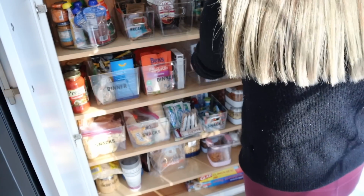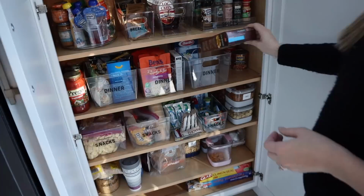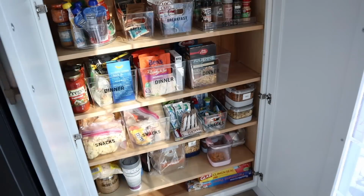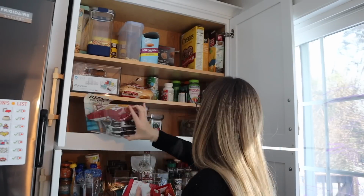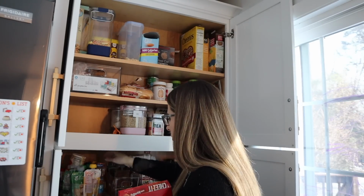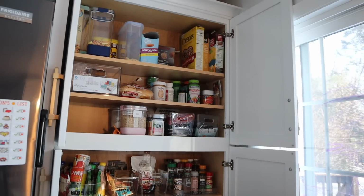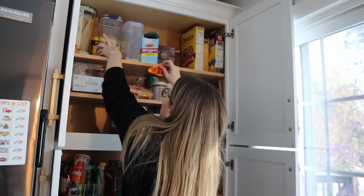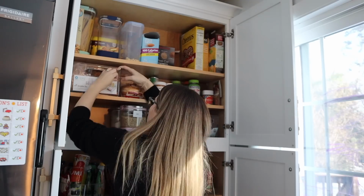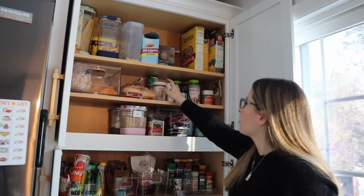Someday I would just love to have a big house with a big walk-in pantry, but I don't know if that's in the cards for us. But this pantry has been so amazing compared to what we had before, and I'm so grateful for our beautiful kitchen. We did spend a lot of money and we put a lot of work into having it renovated, but it was worth every single penny, and it just is so nice to have this kind of storage space when you're used to so much less.